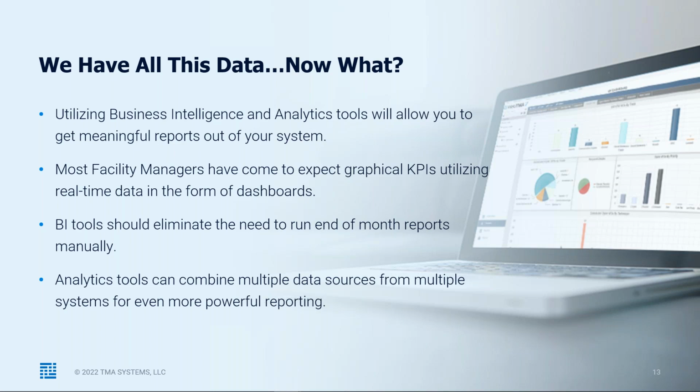And then the last point here: with our analytics tools, we can take multiple data sources from different systems. We were talking about our energy management system, for example, and then you can take some data from your CMMS. You have HR systems, you have all sorts of systems where you can bring all of that in and combine those data sources. Once you start setting some of those data sources alongside each other, your reporting can get really, really interesting, because you may have some really important data that's just stored somewhere else. Once you put that next to some of your work order or preventive maintenance data, now you've got something you can really take a look at.